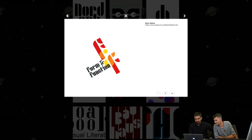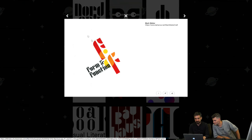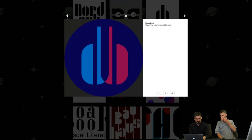Mark Walter, oh. Form and function. Yeah, inspired also by old love, like the ampersand in the Fs. And the 45 degrees rotation, like in Bauhaus exhibition posters, actually. Yeah. Form and function. I'm gonna use that too, I think. In person is really well done. Yeah. Really, really well done. With some texture added. Wow, that's impressive. It's a great typeface. So playful, so graphic.